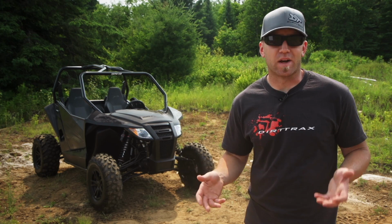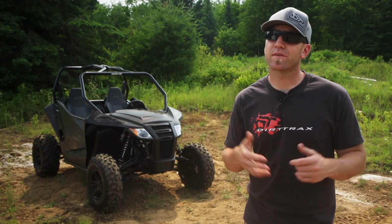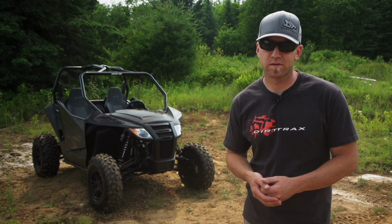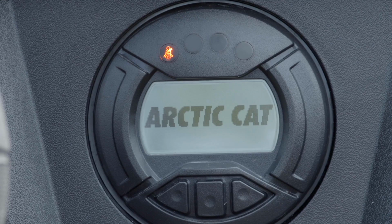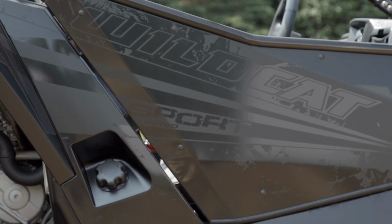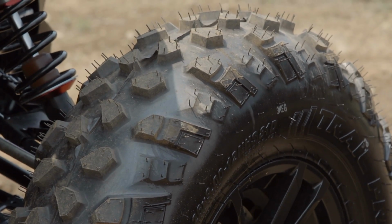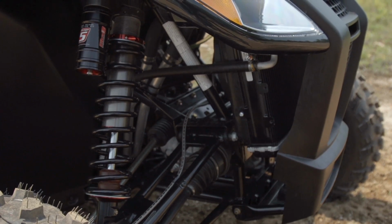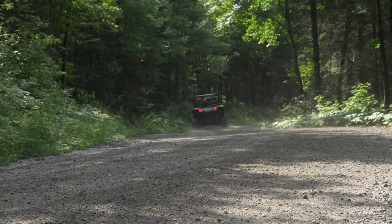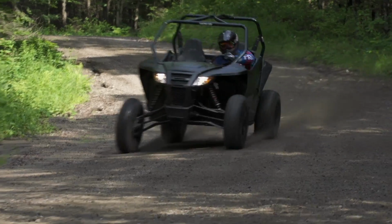Now, one thing we need to address is price, and in my opinion, the Wildcat Sport Limited is the best price for features in the 60-inch category. You get power steering, cool graphics and coloration, full digital gauge, diff lock, aluminum full doors, sweet custom looking rims, aggressive quality tires, automotive style paint, oh, and of course the piece de resistance Elka Stage 5 shocks. And all of this for over $1,000 cheaper than the competition. Yeah, there may be a few horsepower missing, but the features are all there.